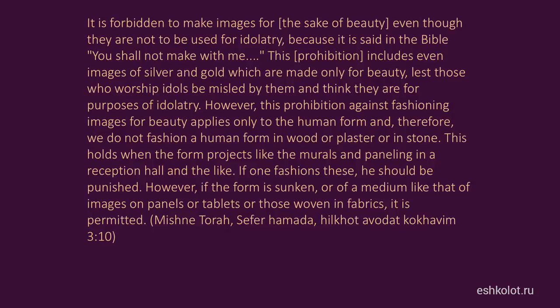However, this prohibition against fashioning images for beauty applies only to the human form, and therefore we do not fashion any human form in wood, in plaster, or in stone. That is, we don't make sculptures. This holds when the form projects, like the murals and paneling in a reception hall, and he means reliefs. If one fashions these, he should be punished. However, if the form is sunken or of a medium like that of images on panels or tablets or those woven in fabrics, it is permitted. And that he says in Mishneh Torah.